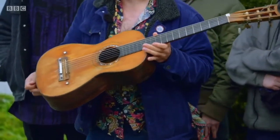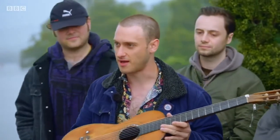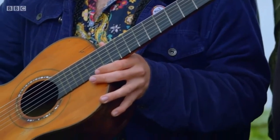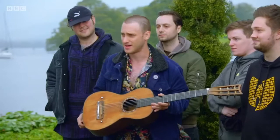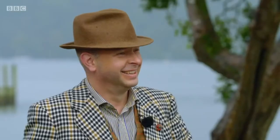Well, I used to do a lot of brass banding as a kid. Tuba was my first instrument. And I was in the practice rooms one day, and one of the grandparents of the members came in with these two guitars. This one was in a case, and the other one looked absolutely battered. I asked him what he was doing with those guitars, and he said, I'm just going to throw them in the skip. And I was like, what? You can't do that. I'll take them off your hands. So he was like, yeah, that's fine.